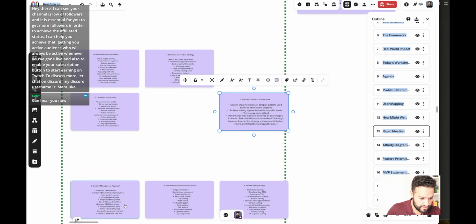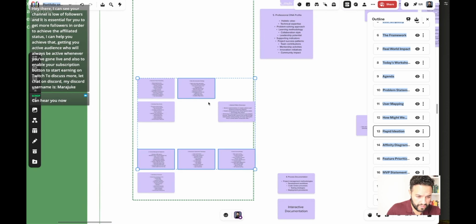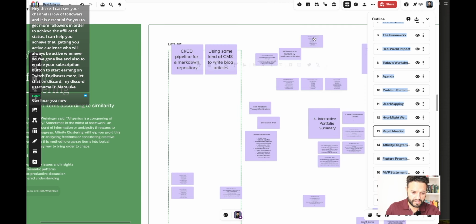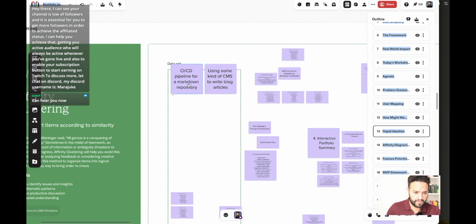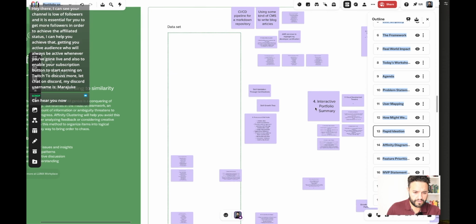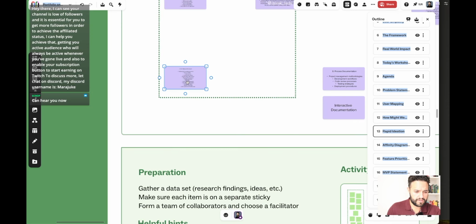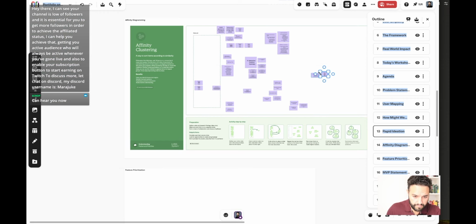Abstract pattern showcases. All these go together. Running out of space here. I think that they kind of go with these. Skill mastery framework. I think these go together.